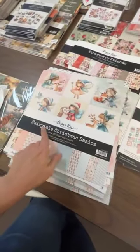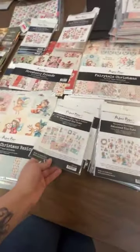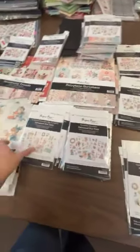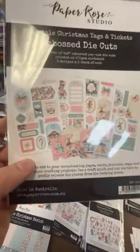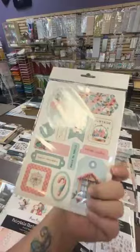You're gonna get 2 of all of those papers. So that's Fairy Tale Christmas Basics. Then we also did the die cuts. Now we've got all kinds of die cuts. The first one I'm gonna show you is Fairy Tale Tags and Tickets. You've got 4 sheets in here.